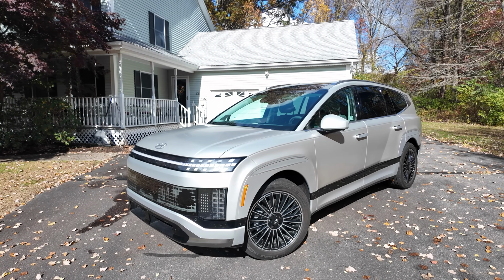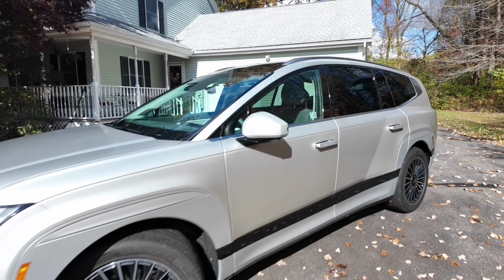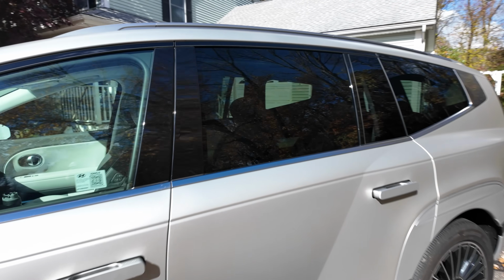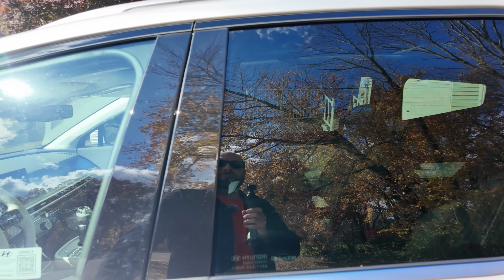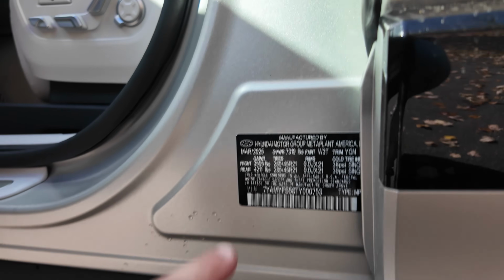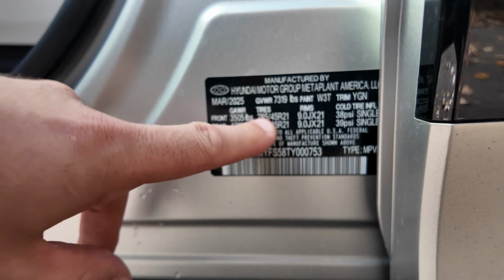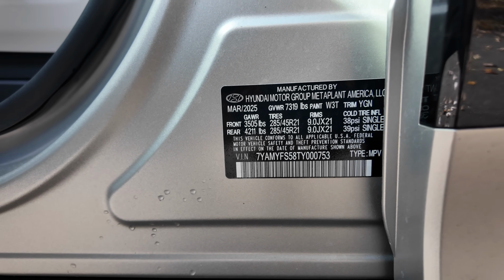Let's do a walk around of this Ioniq 9 that was built in the Georgia plant and just kind of see overall how things are lining up, gaps, and just overall quality. So down here we can see that this car was built in March. So this is gonna be a pretty early example of a car coming out of that plant.